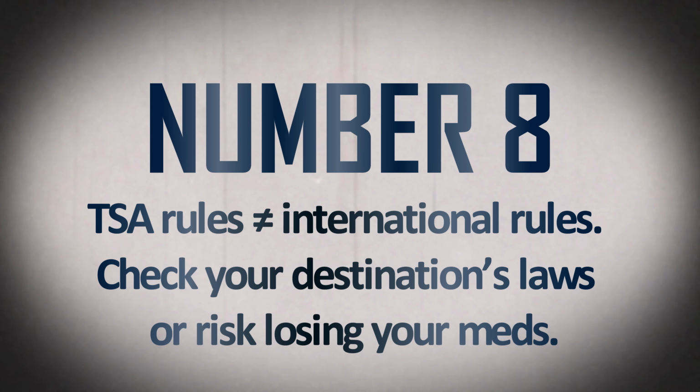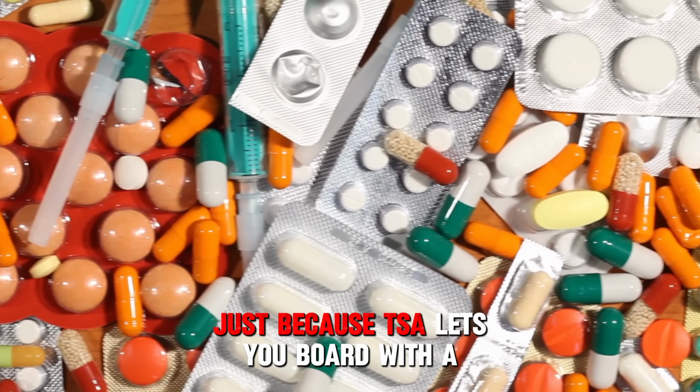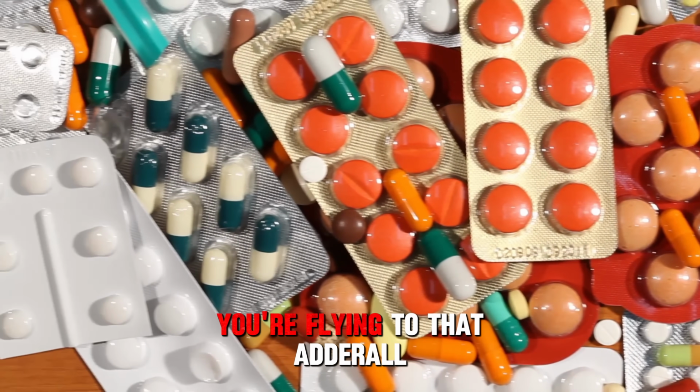Tip number 8. TSA rules do not equal international rules. Check your destination's laws or risk losing your meds. Here's where things get dicey. Just because TSA lets you board with a medication doesn't mean it's legal in the country you're flying to.